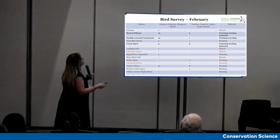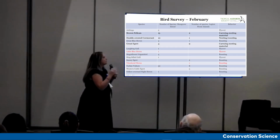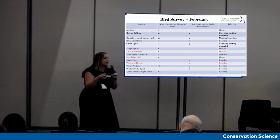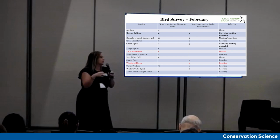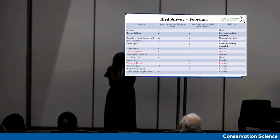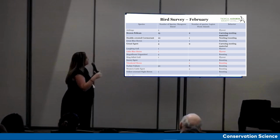All right, so we started to do these bird surveys, and at first we did it in the morning. Birds typically like to leave the rookery site in the morning time, or the evening is a good time to survey. So we did our first survey in the morning. We did both Mangrove and Legion Picnic Islands. Legion Picnic's a little bit more north in that map that you saw.